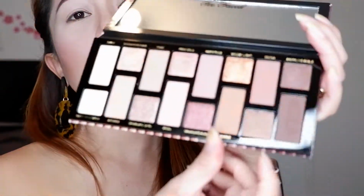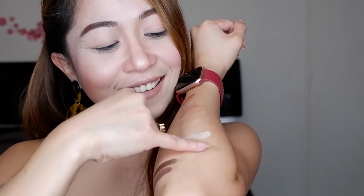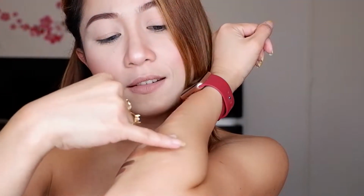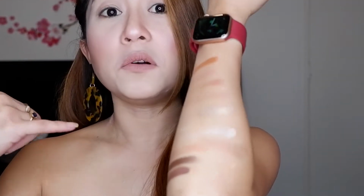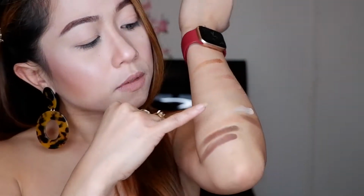So, next is Sugared Chestnut. Another shimmer. Wow. Ay, ang ganda din. Chestnut na chestnut. I love all the shimmers. Next is Maple. Ito, guys, may pagka-brown siya. Sana mahalata siya sa camera. Wow. Ang ganda din. Halos lahat maganda.